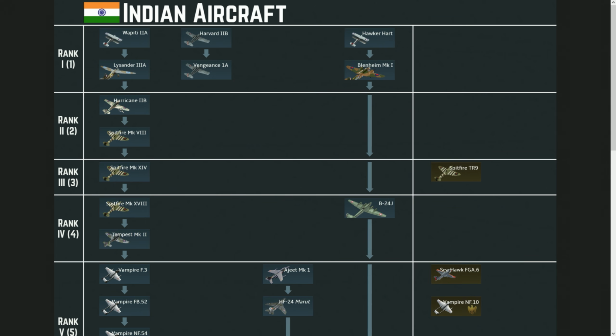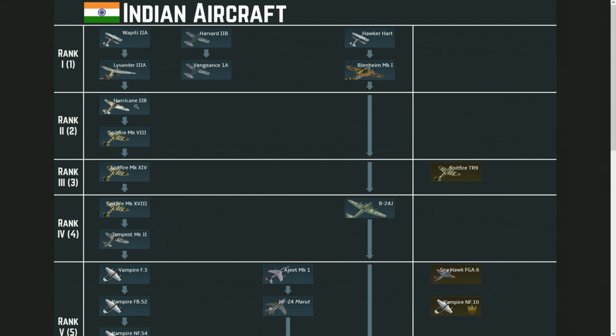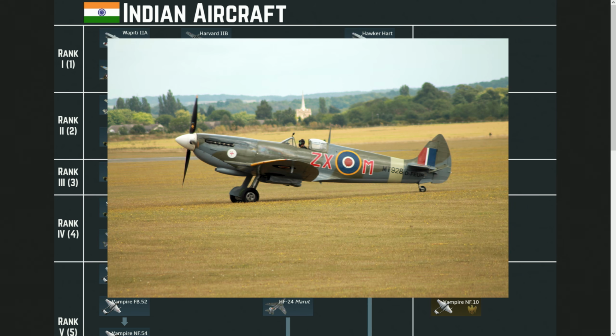Then we go for rank 2. This would be rank 1. Rank 2 starts with two aircraft, Hurricane 2B, basically the same as in the British Tech 3, but without the tropicalization modification, right? So without the filters and stuff that it has to go into hot climates. So yeah, then we go to the Spitfire Mark 8. That would be similar to the Mark 7, but without pressurization.